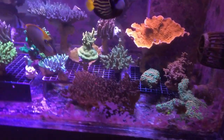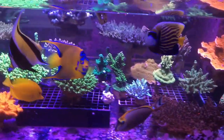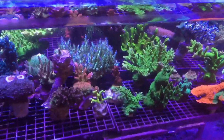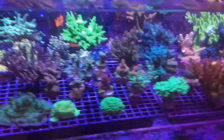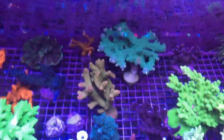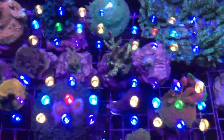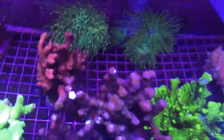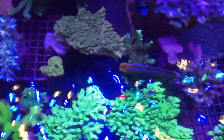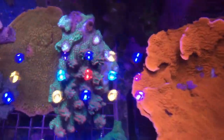Here's the colony tank. This is what I frag from. Some of these pieces look really distorted because I cut off of them all the time. Here's a home wrecker right there, a little tiny nub. I buy little tiny frags and grow them out so you don't have to. Nice strawberry shortcake.